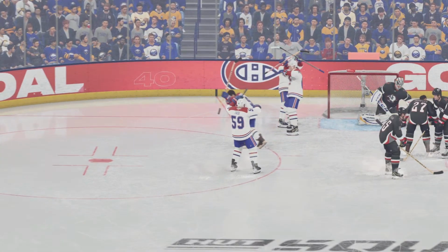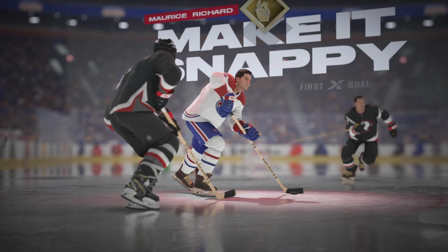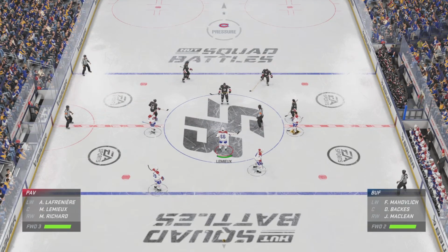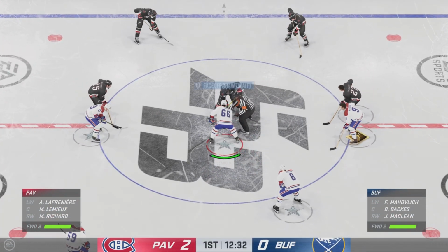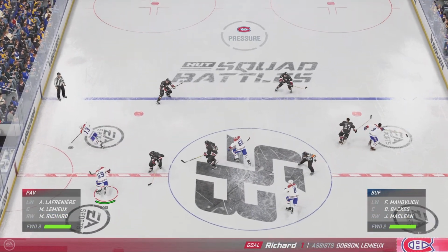Well, we see him working on this all the time in practice. His beautiful snapshot, it's about getting it off quick. It's not necessarily about how hard, but it's about having that pinpoint accuracy, and this one is disguised, and it fools the goaltender. The Canadians have put a lot of pucks on net here in the first, and they continue to lead. And off the face-off, they take possession.